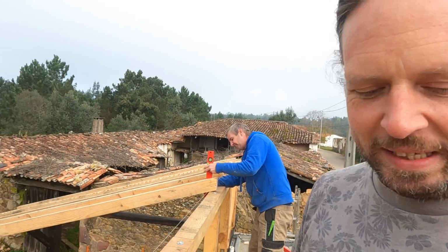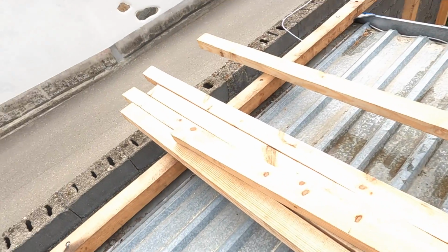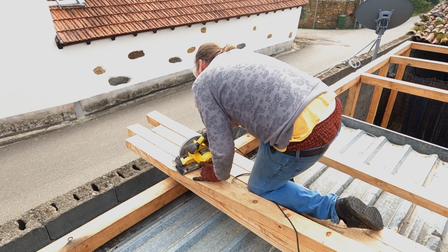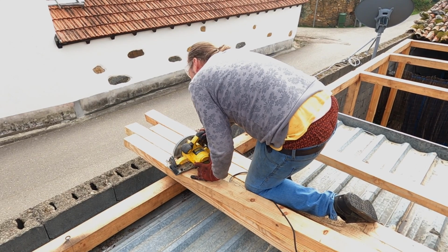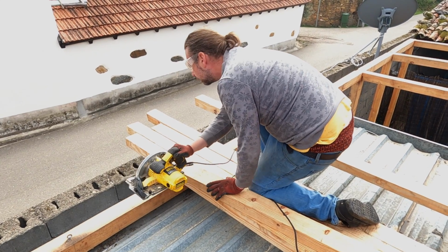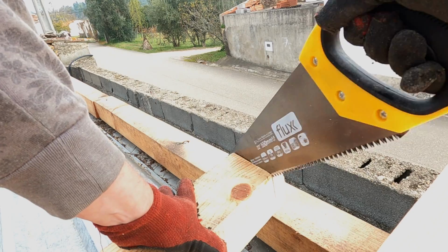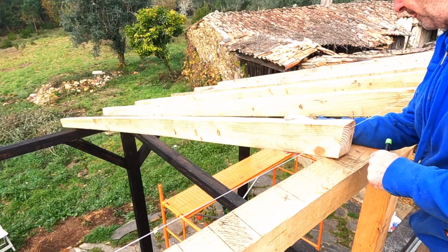Alrighty, so I'm gonna do some cutting. And if this works, it's all gonna be happening, guys. Beautiful. Looking good.